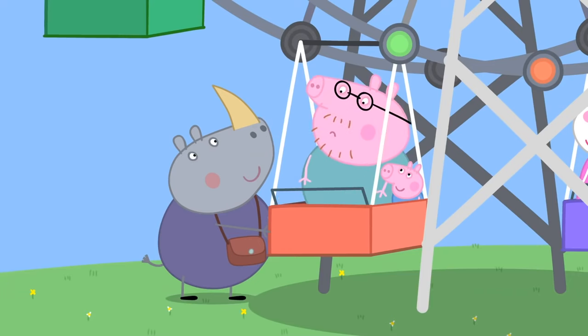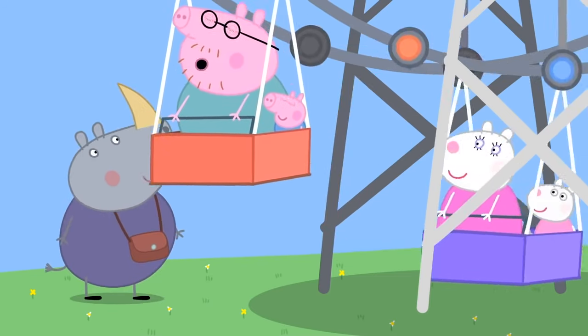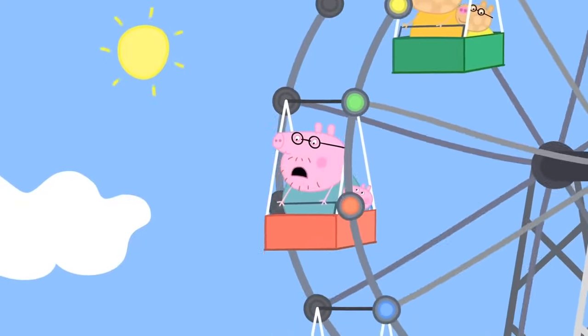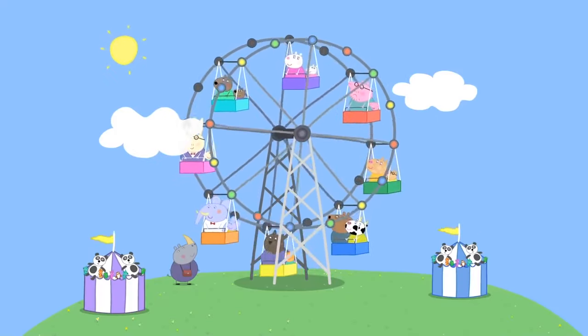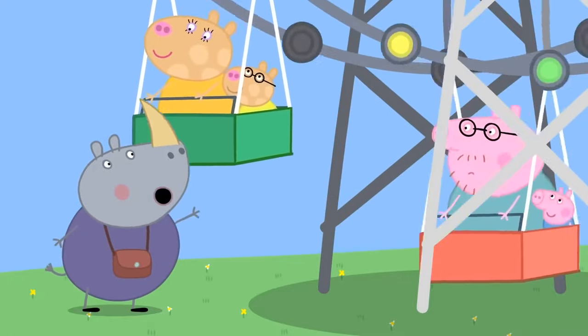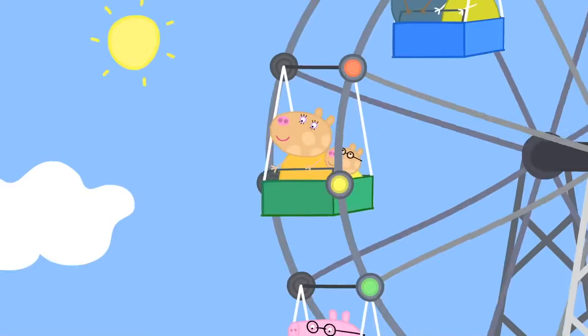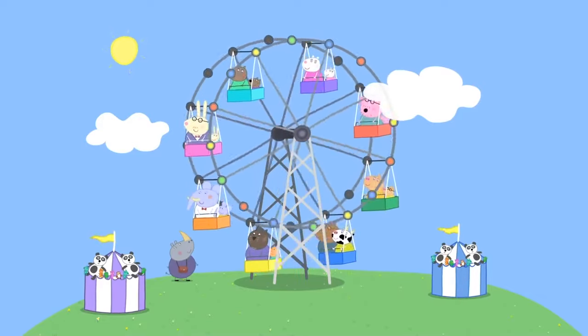Daddy Pig and George are riding on the big wheel. Hold tight now. Oh, that really is high. Whoa. Phew! I'm glad that's over. Five times round for £1. Five times round? Oh, no. Whoa!